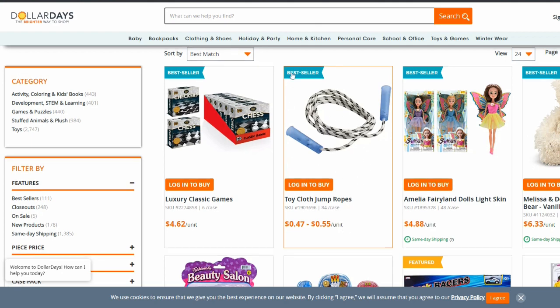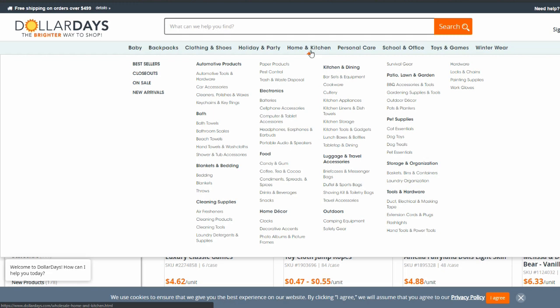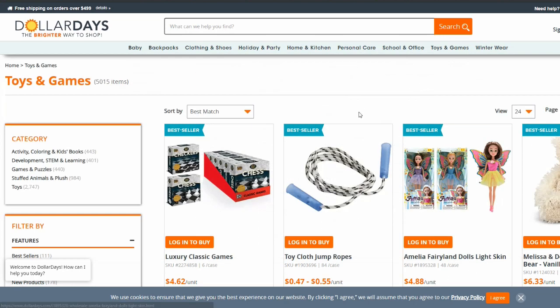If you're going to sell jump ropes, you can sell them on Facebook Marketplace, but I wouldn't actually recommend it, because I would look for products where you can make a little bit more money and not just sell something for a buck or two. Something in the home and kitchen categories, like electronics, bedding and things like that, where you can make at least $15, $12, $17 profit for every product that you list on the Facebook Marketplace.